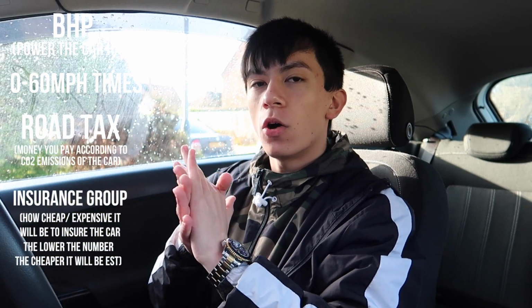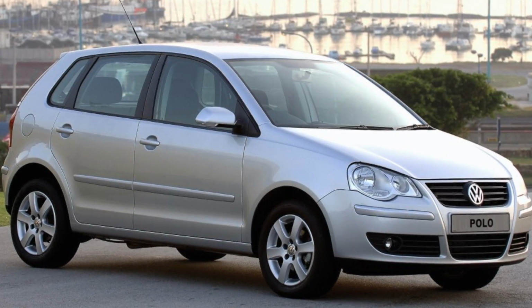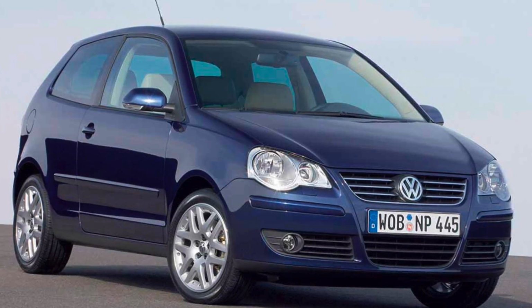So the first car on my list is probably one of the most popular ones. It is the Volkswagen Polo. I'd honestly say they're a nice, comfortable, good looking-ish first car. I basically grew up with this car, you know what I mean? My mum had it, my sister has it now.